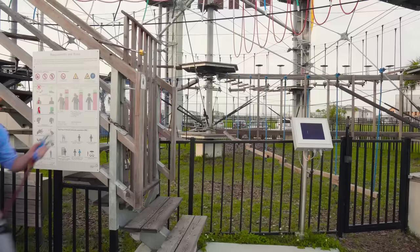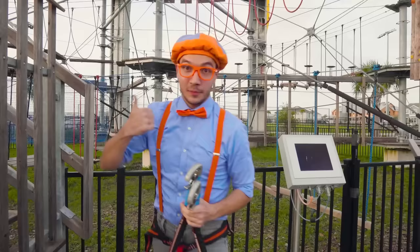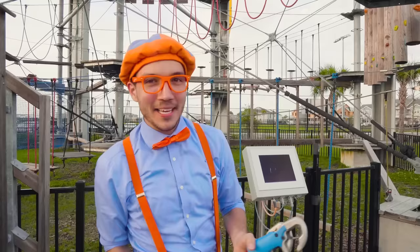Hey, I think it's time to go on the ropes course. Yeah. Whoa, that's pretty high up. Maybe it's a better idea to start off with something a little lower to the ground first, and then we'll do that next. Come on.